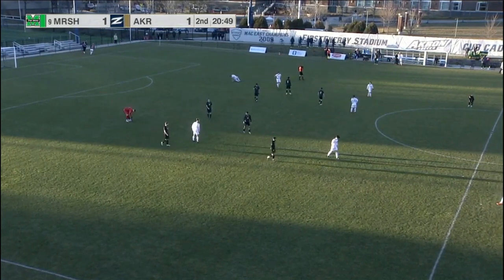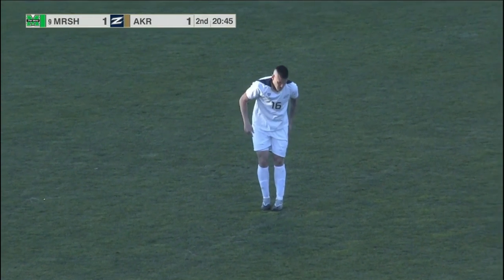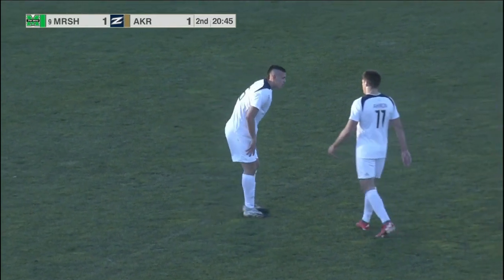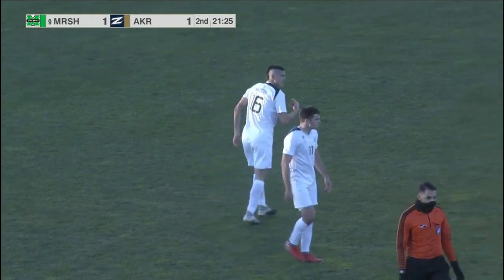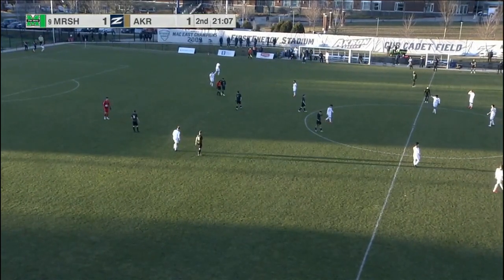That's Enrique Cruz, who is slow to get up for the Zips. Trying to shake it out, walk it off. Again, it has been an extremely physical match both ways.